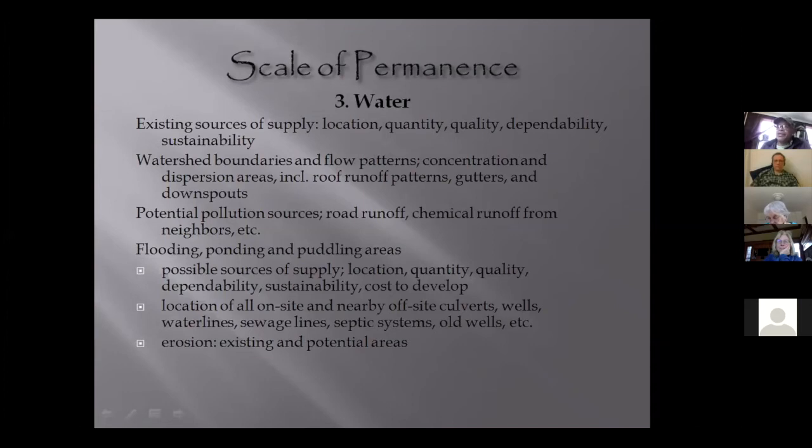Roof runoff patterns, where gutters and downspouts are located, potential pollution sources, road runoff, chemical runoff from vehicles, and so on, from your neighbors with their chemicals, as one of the talks before mine was talking about. Flooding, ponding, puddling areas: where on your property does it get wet and stay wet? That would end up being put onto a base map, and we'll get into that in a little bit. Where your septic system is, old wells, is there erosion?